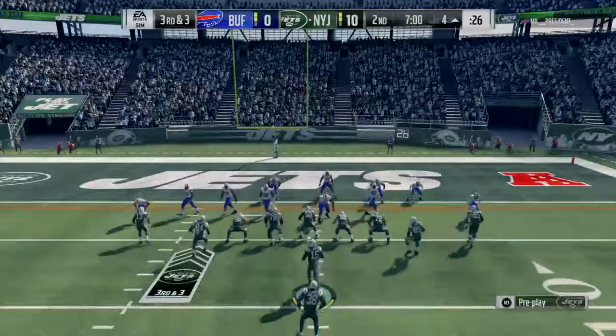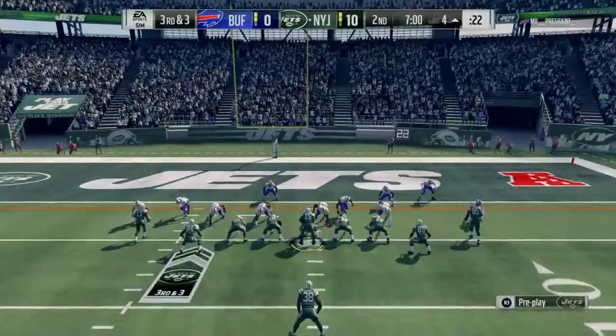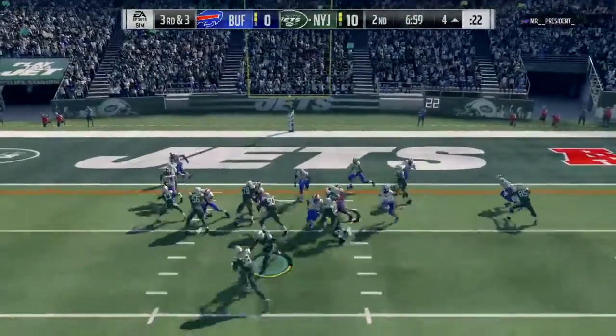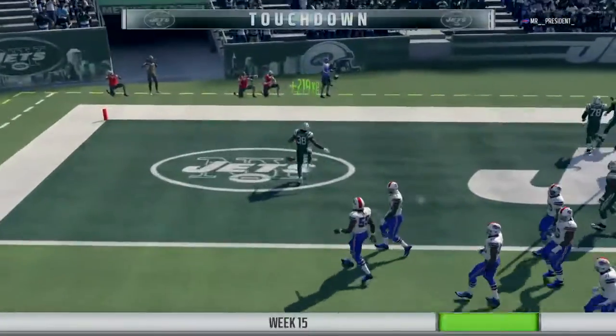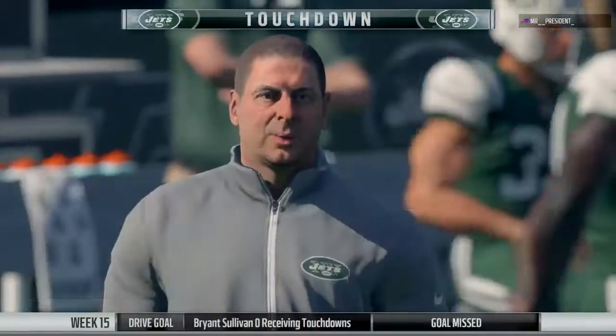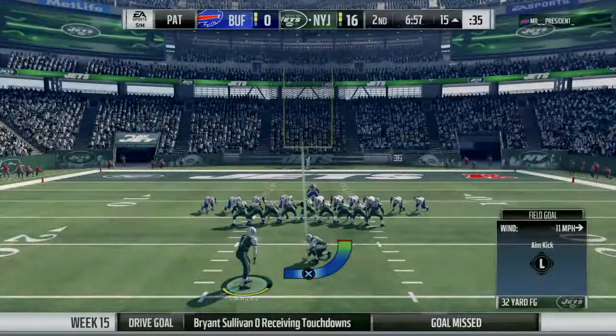Looks like the defense in press coverage here. All right, here we go. Green 39. Green 39. On 3rd down, it's Caldwell, and he is in. Touchdown, New York. A great play there. His 11th touchdown of the year.